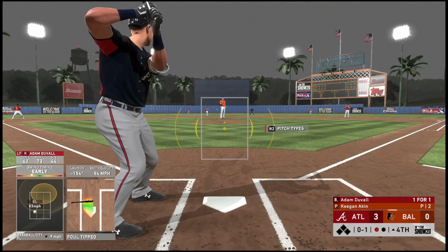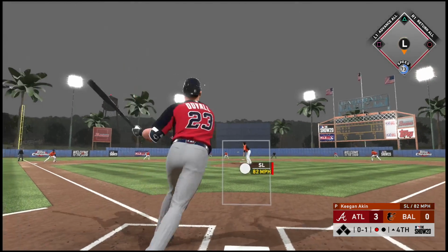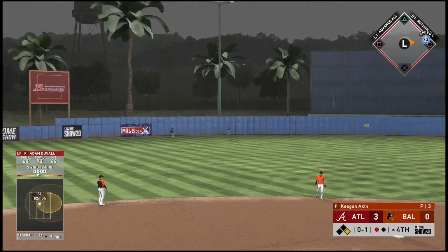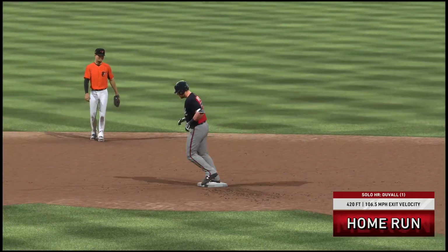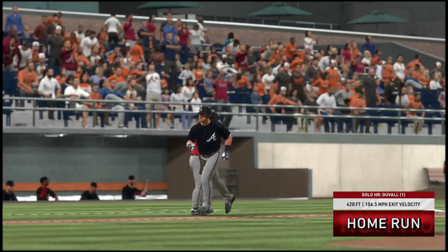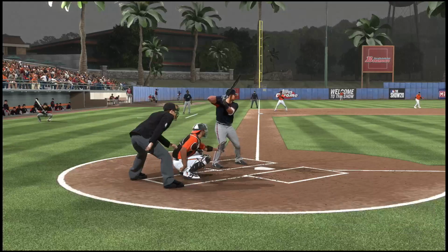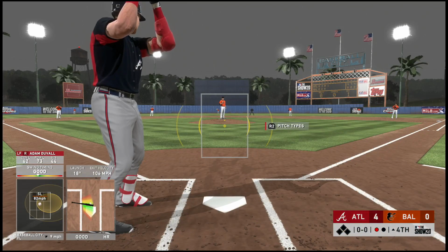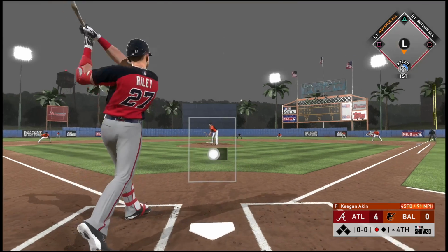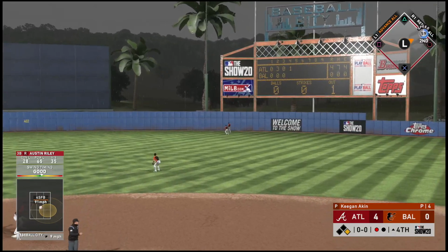1 out, nobody on. A swing and a drive sent out toward the gap. Gone! Adam Duvall leaves the yard with a solo shot, and the Braves add on. It's 4-0. When that pitch was grooved right down Main Street, he couldn't believe it. He started salivating when he saw it, but stayed back enough to put a great swing on it. Toward the gap in right center. This is going to be a base hit, and he may take that big turn at first.